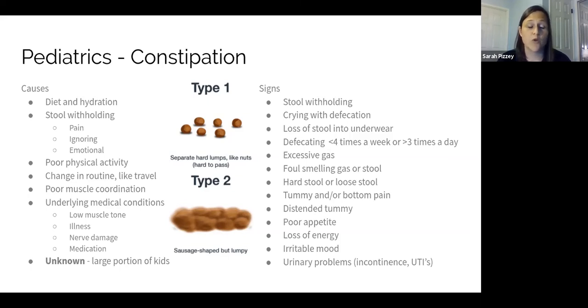They might be ignoring the sensation. Like I mentioned, kids love to play, they might not want to have to stop what they're doing, so they ignore it. The sensation goes away, and then they don't think about it till who knows how long. There can also be emotional reasons too. Think about even our older children.